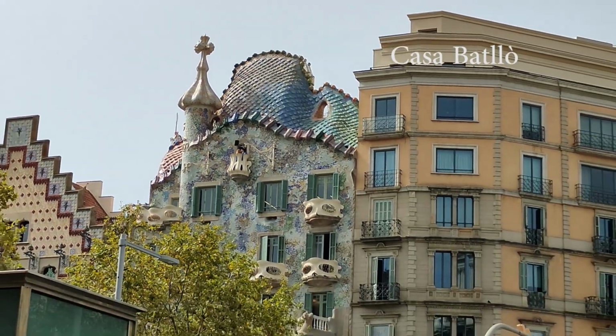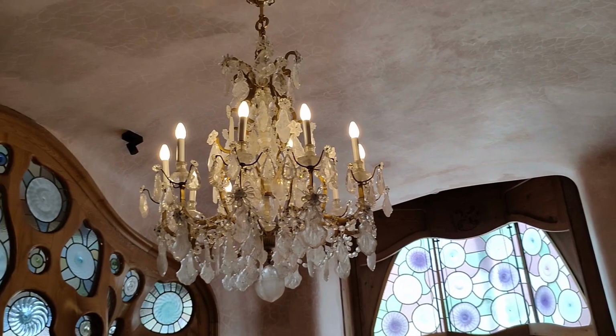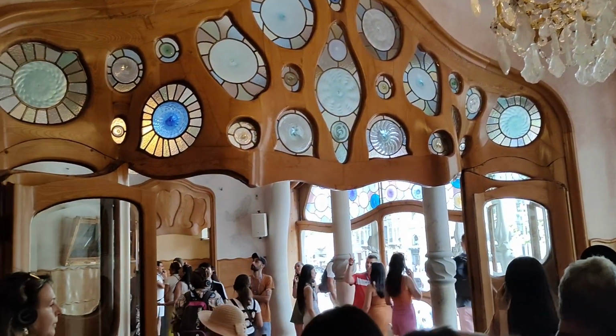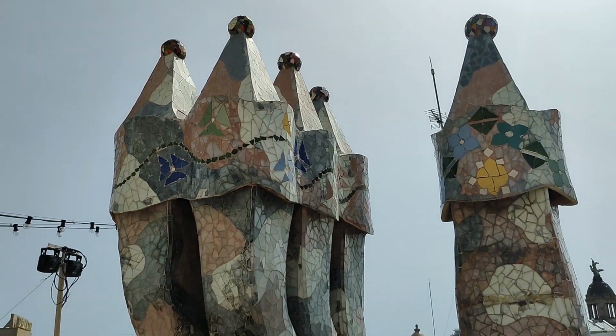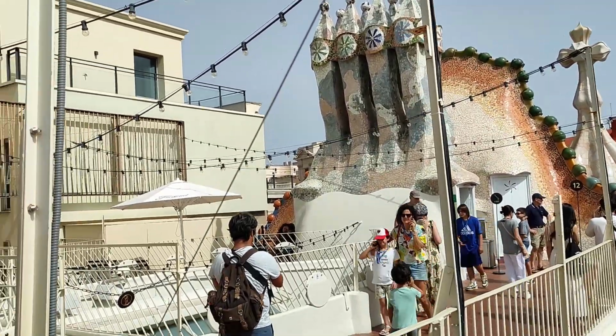Then we visited Casa Batlló, another of Gaudí's works. Casa Batlló is a triumph of colors, shapes, and symbols. The facade is covered in colorful tiles, creating a changing effect. The roof resembles a dragon's back, with scales reflecting light.